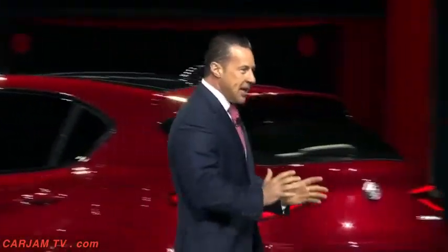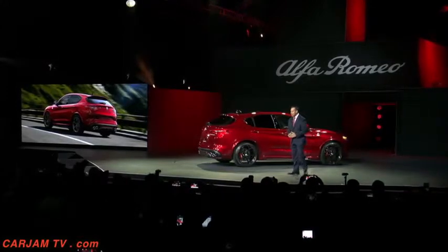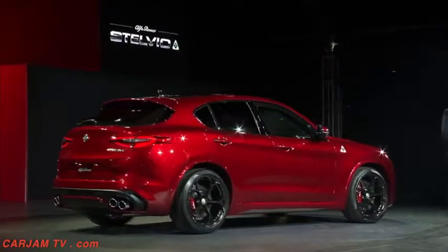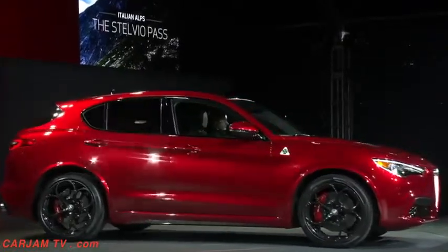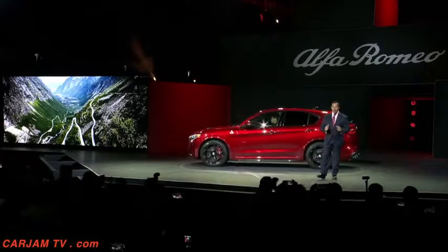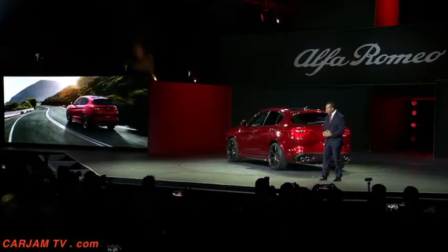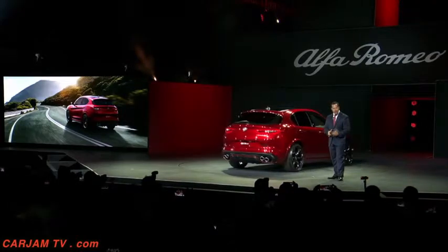There is no mistaking the rich Alfa Romeo DNA in the Stelvio's seductive Italian design. With its distinct proportions, aggressive stance, and bold styling, this SUV is 100% Alfa Romeo and is named after one of the greatest driving roads in the world, the Stelvio Pass in the Italian Alps, which features 48 hairpin turns. The Stelvio is an SUV uniquely engineered to challenge two-door sports cars on the track without sacrificing any of the characteristics you would expect from an SUV.